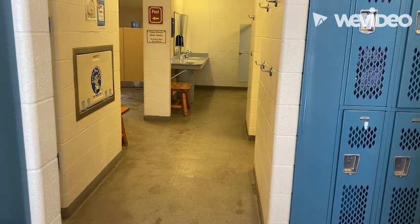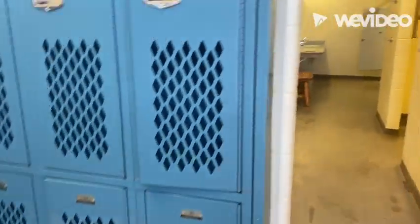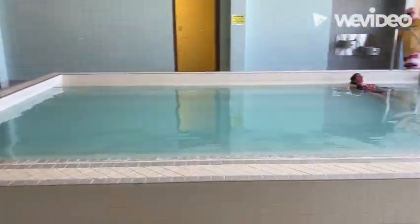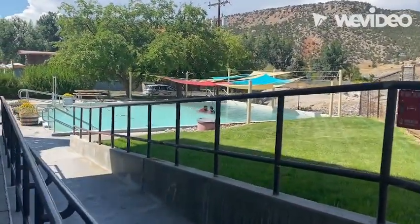Well, I'm at the bathhouse at Hot Springs and just got a locker, put my suit on, and getting ready to do my free 20-minute soak outside. There's the indoor pool. I'm gonna opt for the outdoor pool. Here's the outdoor pool.